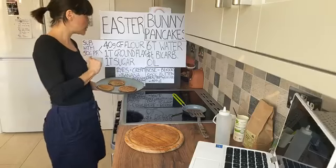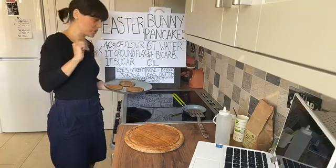Right, so just to recap, Easter bunny pancakes. This is what we're making today.